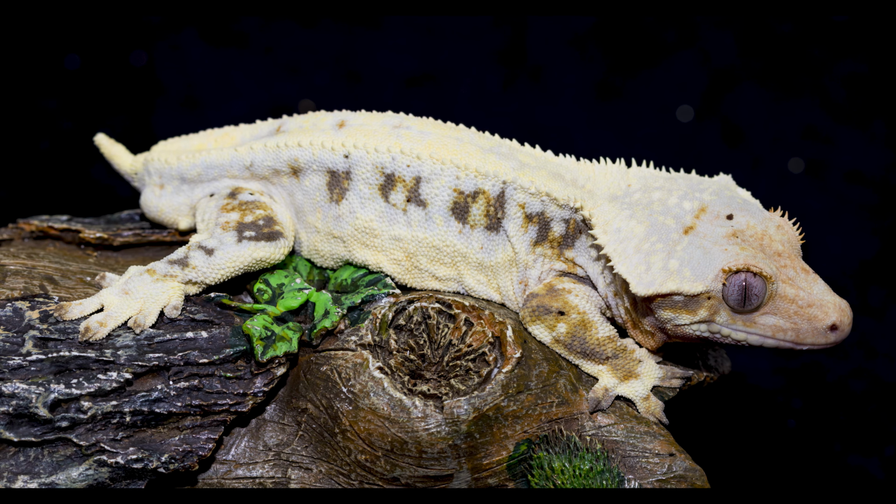Okay, let's get into the hatchlings this week. We're gonna kick things off with a lily white. I did have a lily white hatch out. This one is an offspring of my male lily white Klondike and an Adam line female.